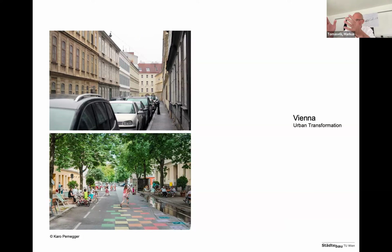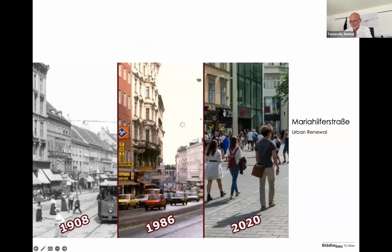This is Vienna. The upper picture is Vienna, how it looks nowadays. We have a massive use of motorized individual transportation in the streets. We have a lot of cars parking there for days or even weeks. We have sidewalks that can hardly be used as such. And this is the impact that we want to generate in the transformation of the city nowadays, by bringing public space back to the residents and also to the modes of transportation that are more sustainable.